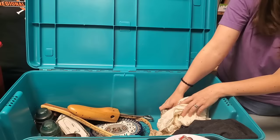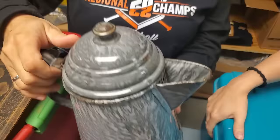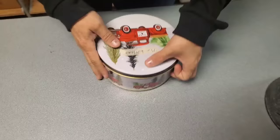All right, well, we got this stuff right here. We got this really nifty metal teapot, coffee pot. I think it's a coffee pot. It's a cowboy coffee pot. Looks like enamel. Doesn't say anything on the bottom, but it looks like it's got a little age to it. I would totally use that as a decorative piece. Tin of buttons. Gotta love the tins of buttons. Oh, my.